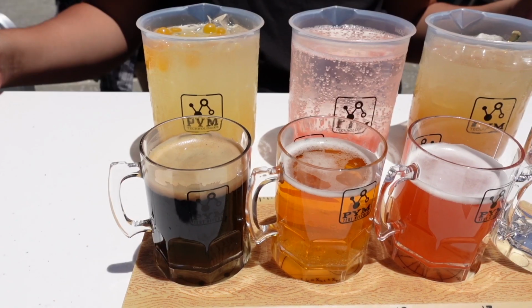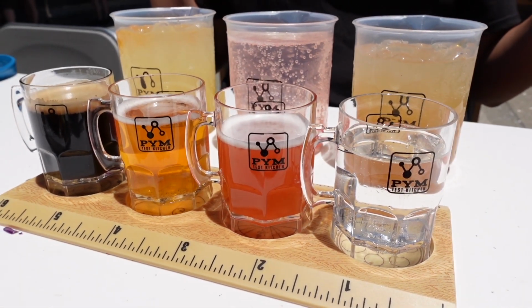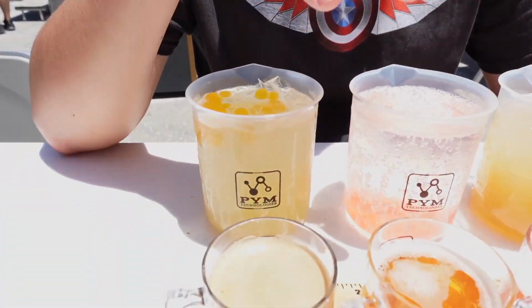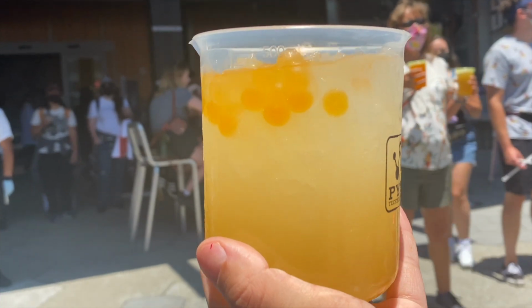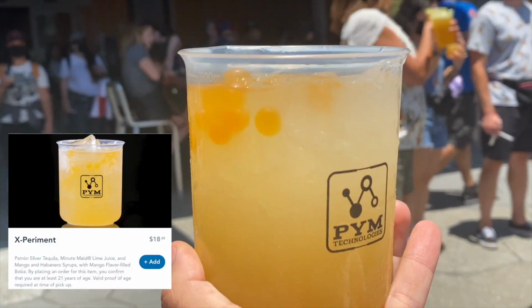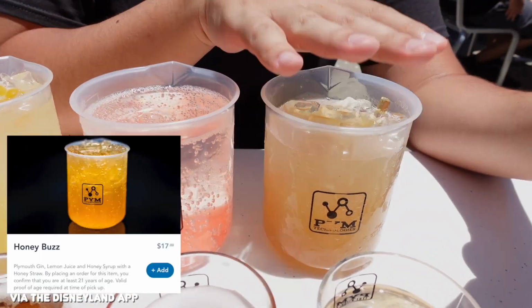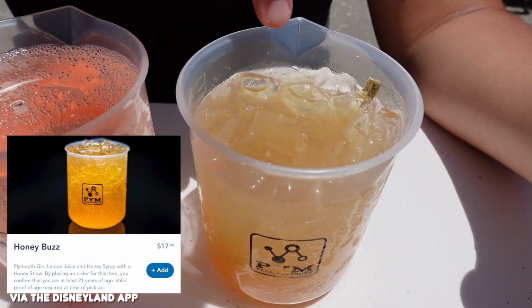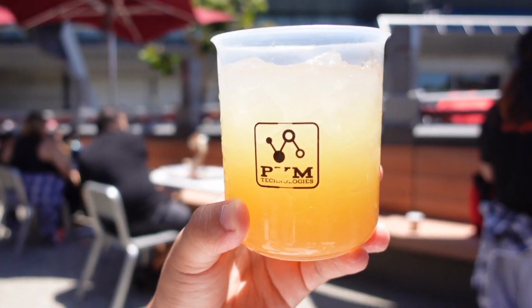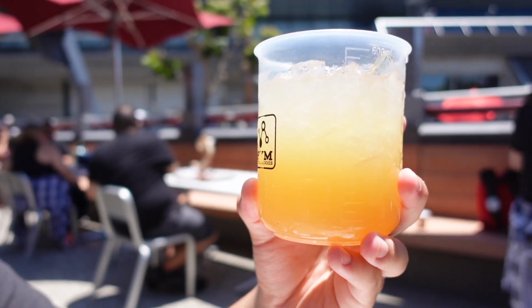Promote that man. Alright, so as you can see, we got a couple drinks just to try some stuff out. Right here I have the app open so I can list off what's inside so you guys know. This is called the X-Periment. It has Patron Silver Tequila, mango and habanero syrups, and mango flavored filled boba, which is the things you see right there, they're really good. Then over on this side, we got the Honey Buzz. It's gin, lemon juice, and honey syrup with the honey straw in there to give it a little extra flavor. Probably make it smoother.